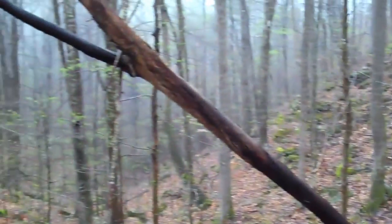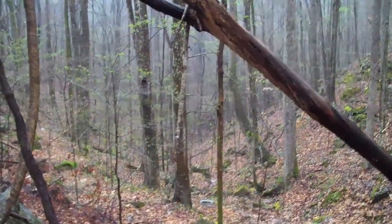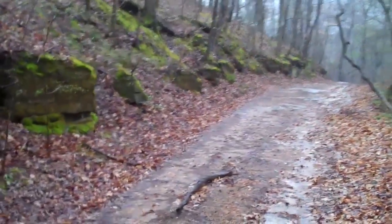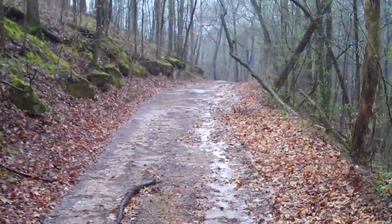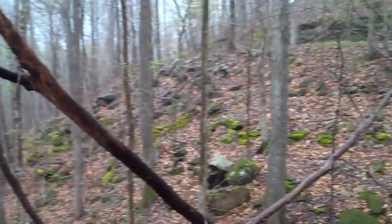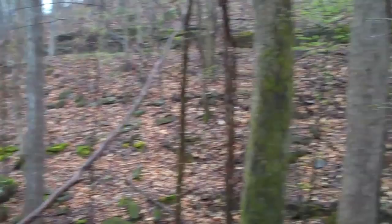And here is a drainage area, as you can see. It goes right down through there, drains off in there. And here's where we came from, right down here. And here's a slow pan of the area.